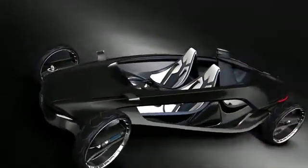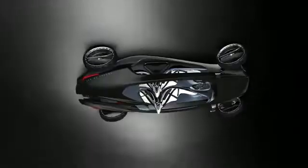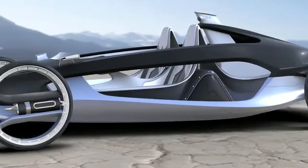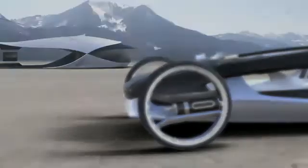Although the car is radically different from any production car, I think from a form design point of view, the form language is actually quite sophisticated, quite Scandinavian. This car has no openings, no lids, no roof, no doors, no trunk, nothing.